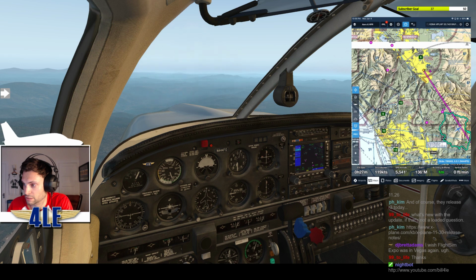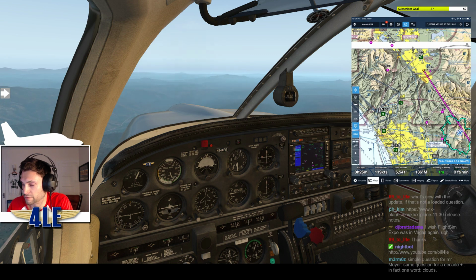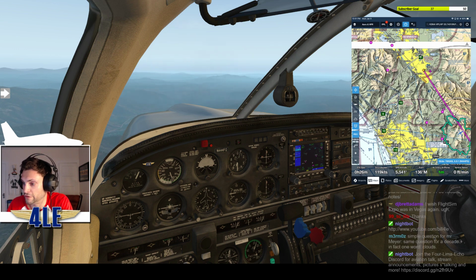gyro limitations, industrial zones for autogen. Let's see, new shader, part of Vulkan. Let's see, panel res bump to 4K, update airspace, sector altitudes and VFR map. So it's pretty comprehensive, but there's a lot of really nice visual stuff they demoed at the expo, and it is awesome.